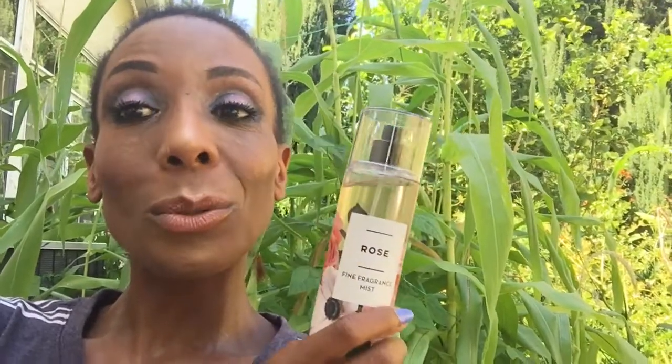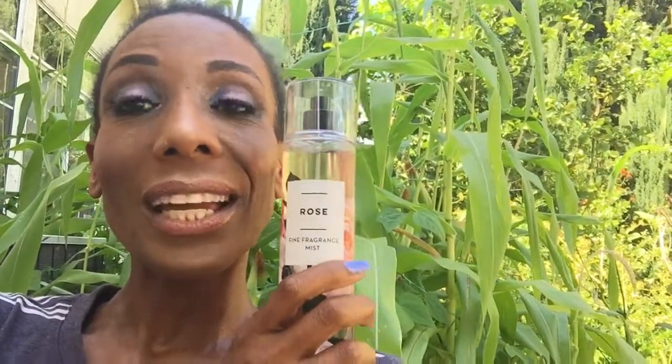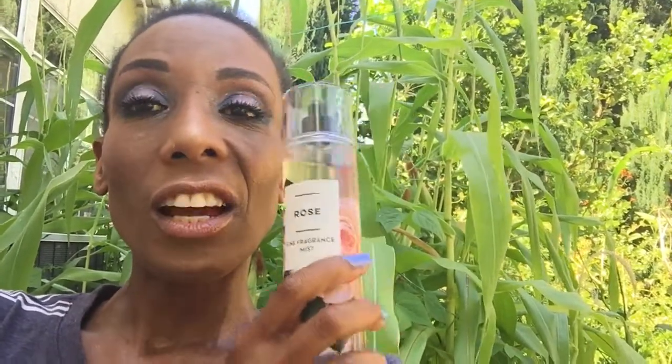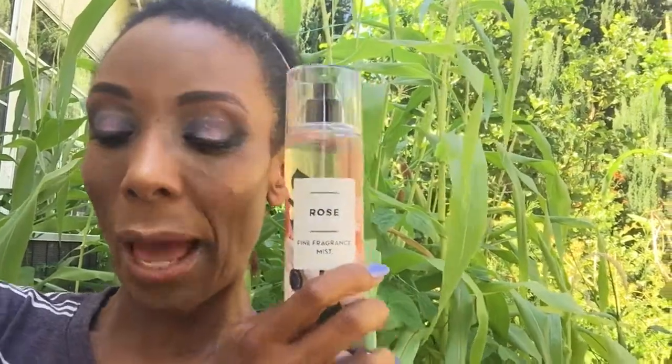But in the winter time, when the air cools, I think this rose will work. It is lasting. I put it on before I went to bed, and when I woke up in the morning, I could still smell a faint hint of what was in this. So I'm very happy with it. Let us go on to the rest of this haul.